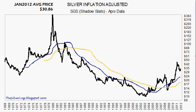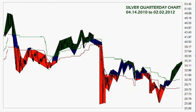The month of January has come to a close. The average price for the month of January, $30.86. That's the inflation adjusted chart that I like to show at the end of every month. Now within Fibonacci, this chart is from April the 14th of 2010 to current. If it's above this green line, it's at a bullish level, red line is bearish, and I have blue set as neutrality. I'm using an automated 150 period average, and right now within the quarter day chart, this is the first time that it's been this bullish for this long since, of course, back in here.